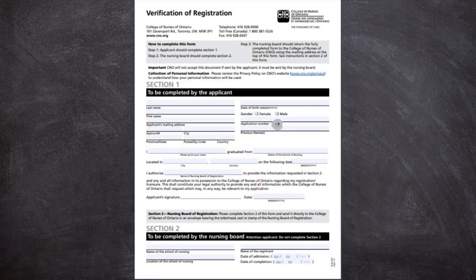If you are applying for the RPN category, write your RPN application number. If RN category, write your RN application number and any previous name you have held. Then there's a declaration. I, write your name, graduated from the institute name of the school of nursing, right? Located in the city. You have to mention the city and the country on the following date. That is the date of graduation when you got the degree, right?